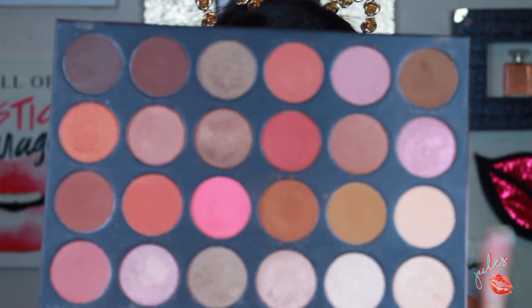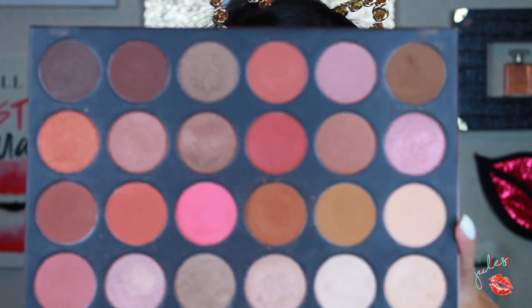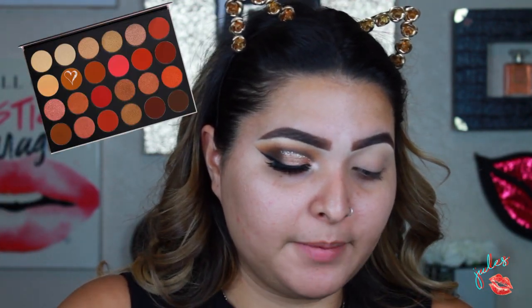It was kind of sad that this palette didn't win in my shadow showdown, but this is the Morphe 24G, the Grand Glam. I don't know if it's still available, but if it is, and you love smoky eyes, you need this palette, especially if you like those warm tones without being red and orange like the 350 palettes. This one is beautiful. I actually taped the names on the lid, so hopefully I can get these right. I'll probably pop it up here because it's really big and heavy and hard to show. But the first color I'm going to go in with is Frenchie.